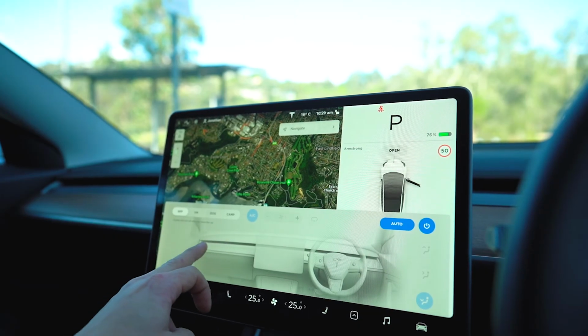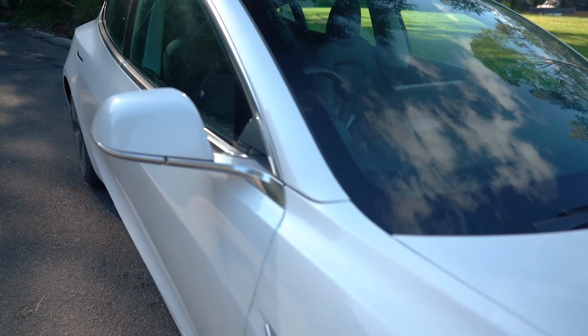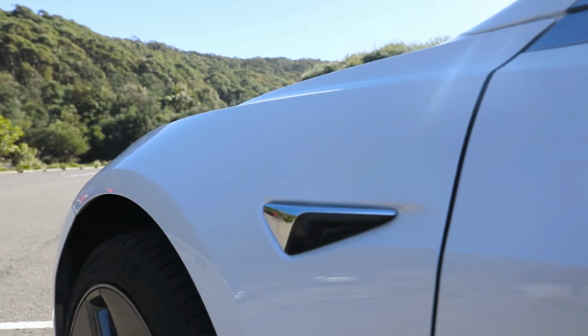A single piece of matte timber straddles the dash, capped by a single long air vent. Because there is no bulky engine in front, the windscreen sits low over the dash, giving occupants a lovely view of the front wheel arches.